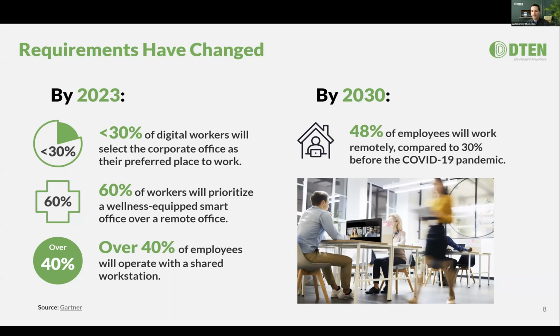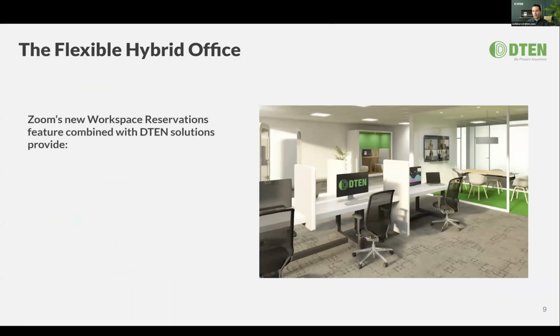And by 2030, so not that far from now, according to Gartner, 48% of us will work completely remotely. Like myself, Scott as well, we work completely remotely for DTEN. So that's become the norm. Carly as well, I believe, is working remotely. So workspace reservations, being able to go into the office and check out a desk for the day, has really become a business imperative to attract and maintain your talent.